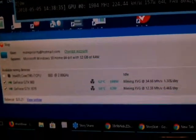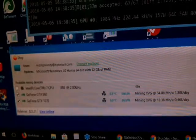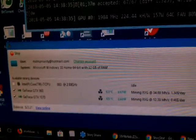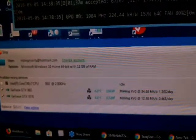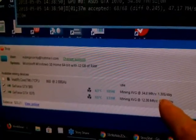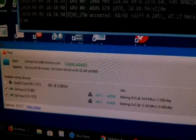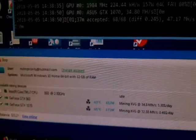Now we're going to move over to my gaming rig that has two cards on there: GTX 1070, Asus Strix 1070, overclocked 8 gigabyte GPU. You see that? Which one is that? It's the bottom entry here, but it shows the performance up here. This is using Winminer. So their reporting is a little screwed up, but it says $1.30 a day.